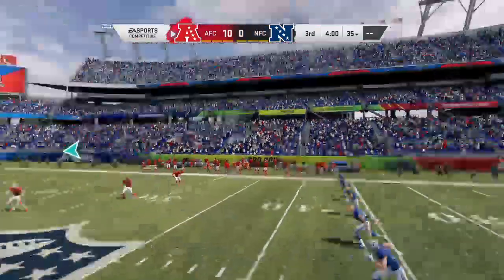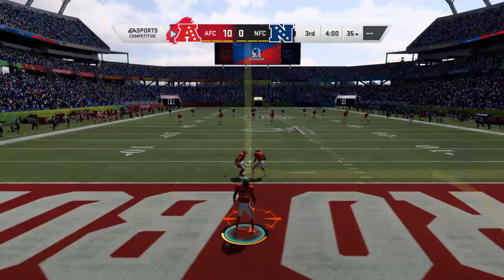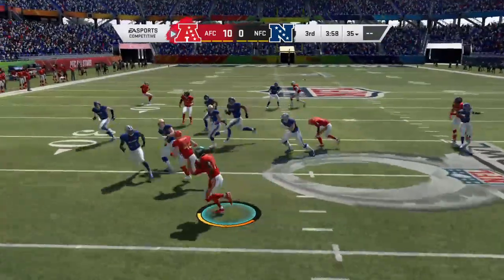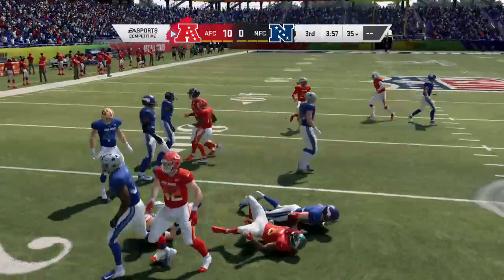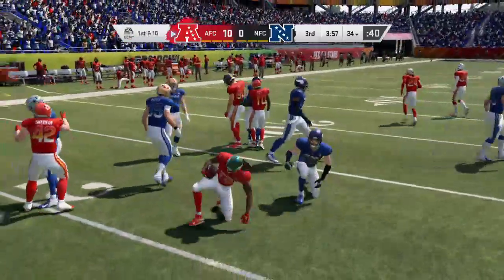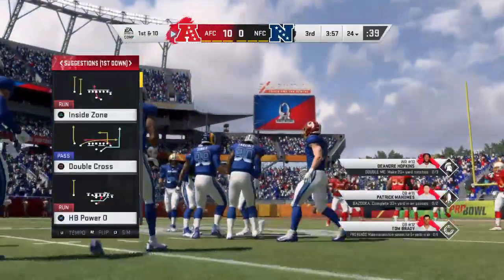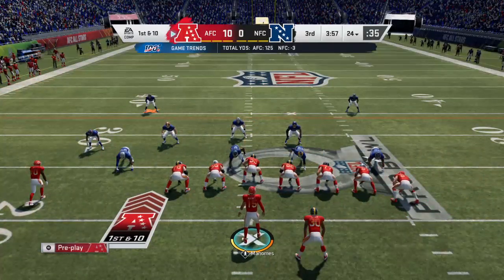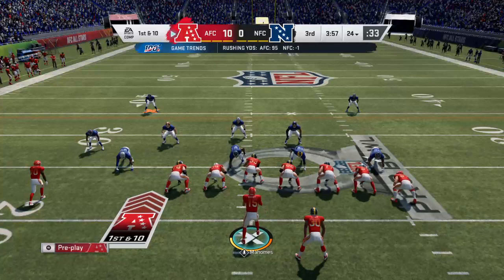Both teams appear ready for the fight ahead, and we resume action here in quarter number 3. This fielded a few yards into the end zone. They'll bring it back to just about the 25, call it the 24-yard line. Mahomes in the AFC now with a 1st and 10 at their own 24.